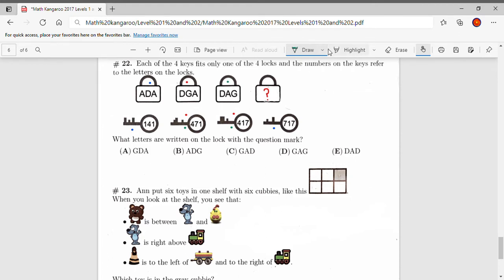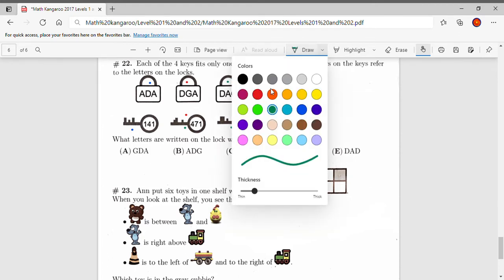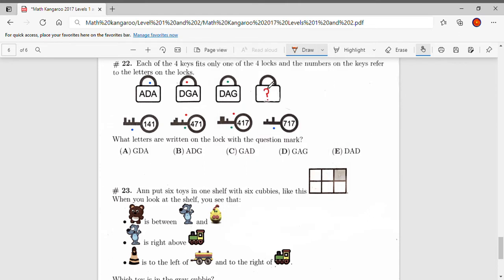That means that this one is going to be a palindrome because it's the only one left, because these two, one of them is going to get it, one or the other, so it's left with a palindrome. So using that, we can rule out A, not a palindrome, B is not a palindrome, C is not a palindrome, so D and E are the only ones left.